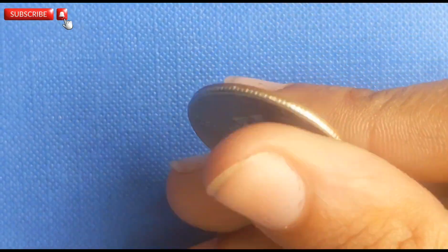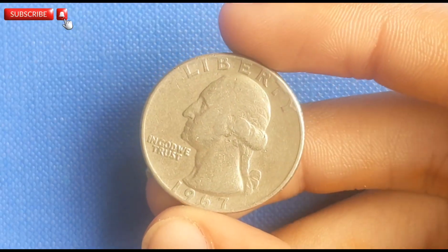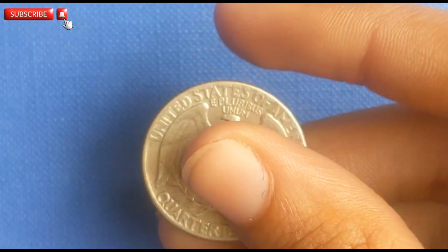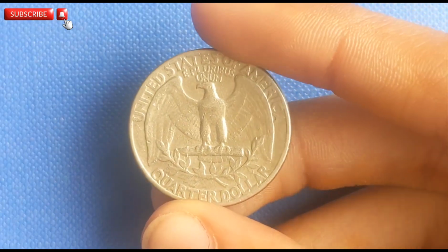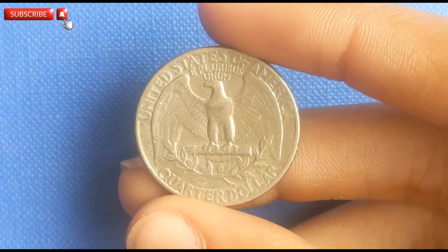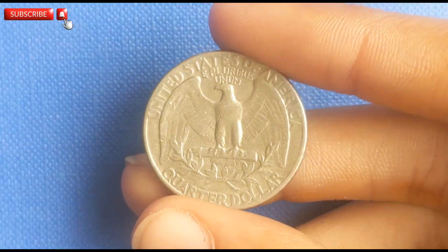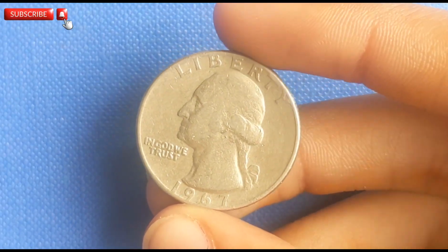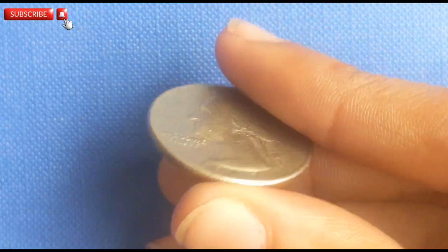The minting process of the 1967 quarter followed the clad composition standard set after 1965. The coin was composed of an outer layer of 75% copper and 25% nickel, bonded to an inner core of pure copper. This gave the coin its distinctive silvery appearance while ensuring durability for circulation. Despite the shift away from silver, the Washington quarter remained one of the most widely used denominations in daily transactions. Millions were struck at the Denver and Philadelphia mints, but without official mint marks, making the discovery of a D mint-marked quarter an extraordinary event.